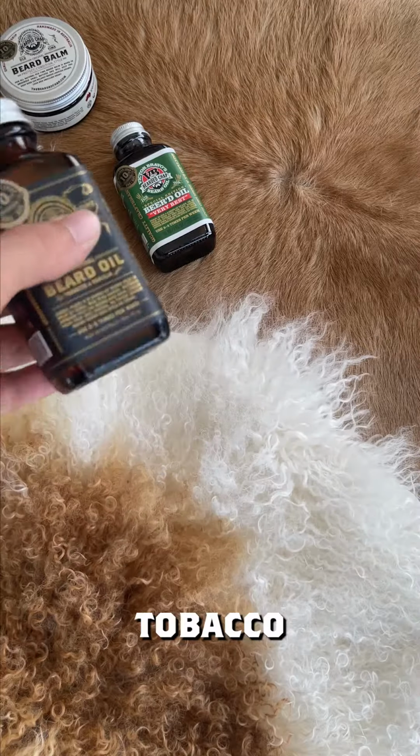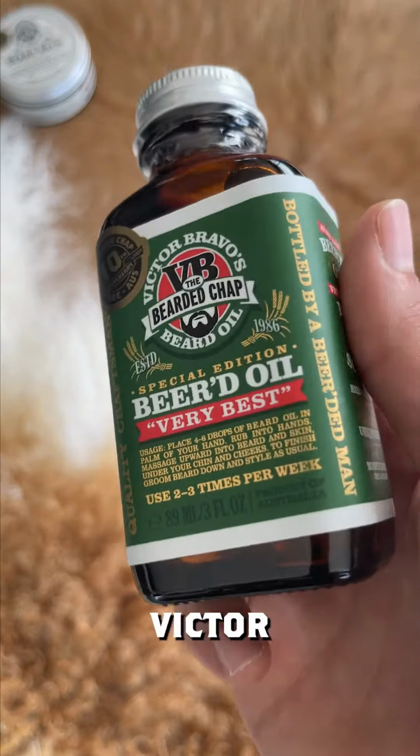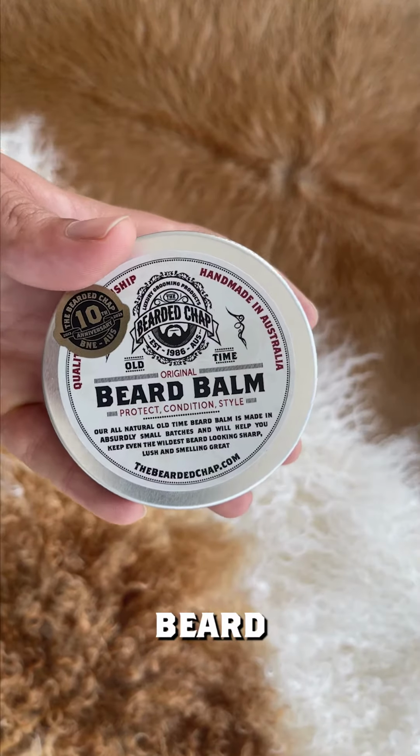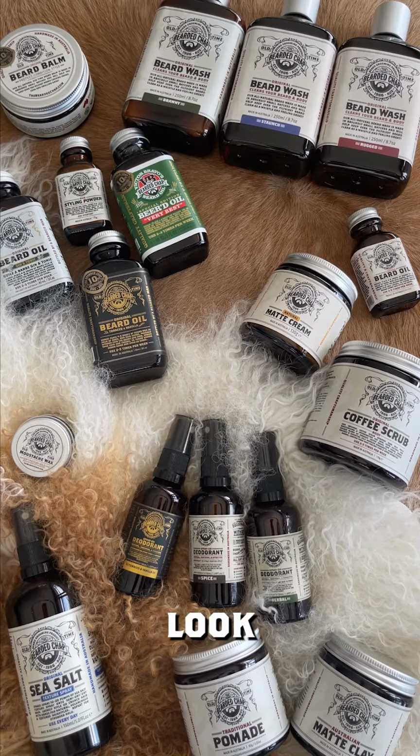Our award-winning tobacco and vanilla beard oil. Our limited edition beard oil, which is a unique collaboration with Victor Bravo. And our original beard balm that will protect, condition and style your beard for an incredible, lush look. This Platinum bundle has everything you need to look and feel your best.